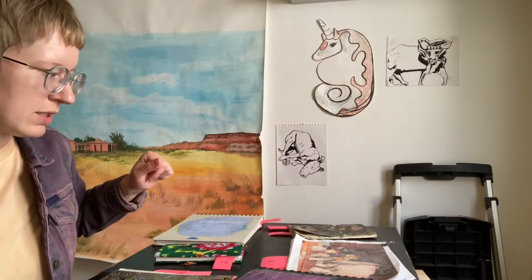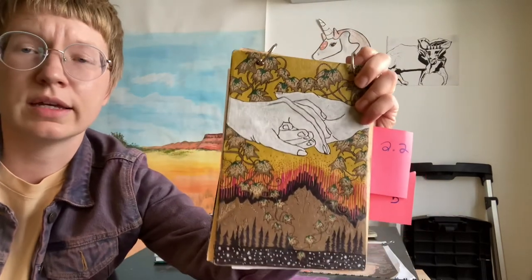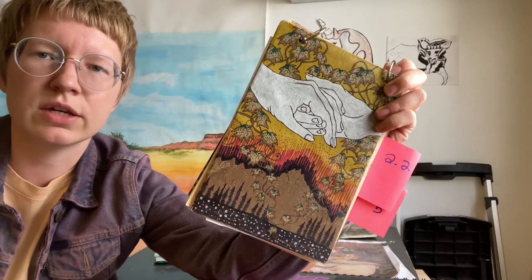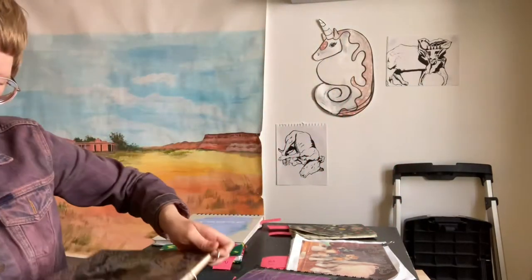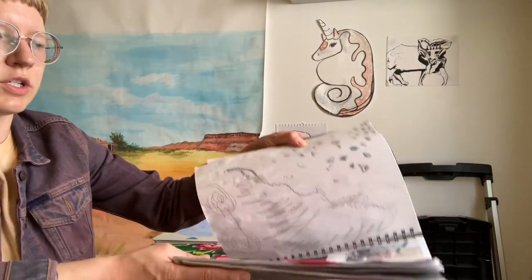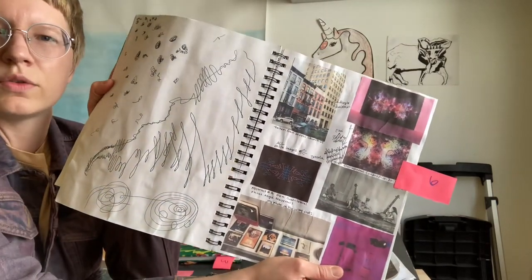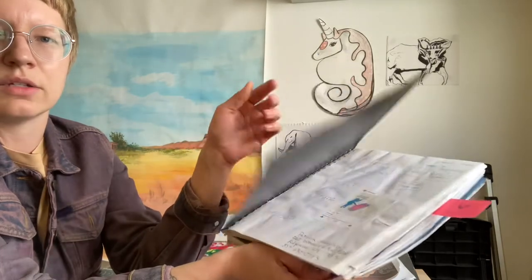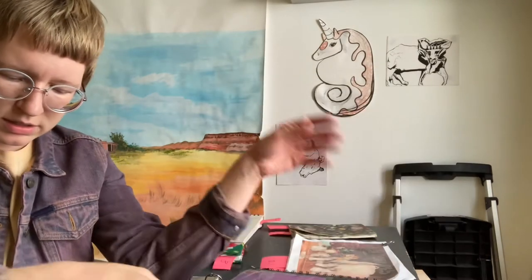It's also a great place to practice skills. So this sketchbook has like 30 drawings of hands in it because I was just trying to get really good at drawing hands. So it's a great place to practice. It's also a great place to put research, things from class or notes from class. So this big book is from a class that I took at Brooklyn College. It has all my notes from class in it.